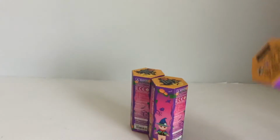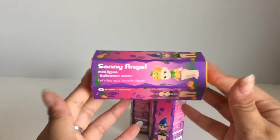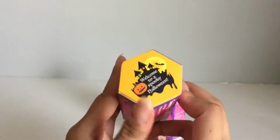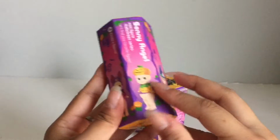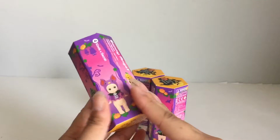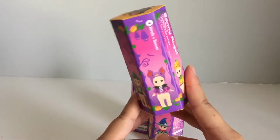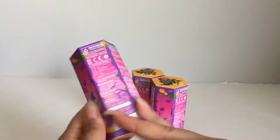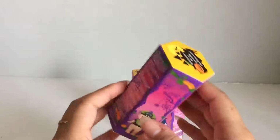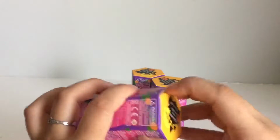So the three blind boxes that we have today is from Sonny Angel. Sonny Angel is this Japanese company that makes these cute little babies, and they're like dressed up as something. Kind of reminds me of Toosies. I'm pretty sure Toosies is probably inspired by Sonny Angel. Never opened these before. I've seen them around, but I just never got myself to pick them up. And I saw that they had Halloween ones, and I was like, oh my goodness. And of course, they're limited edition for this year. So yeah, let's just get these open and see what they are.